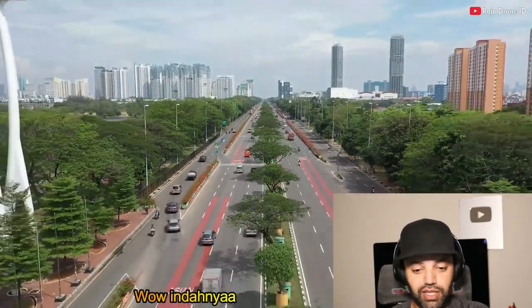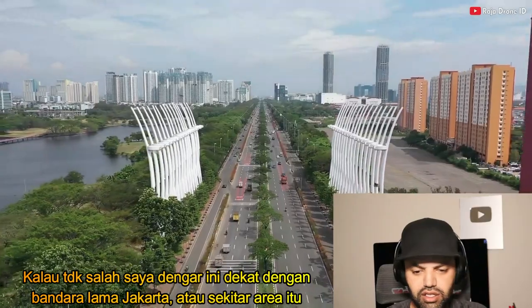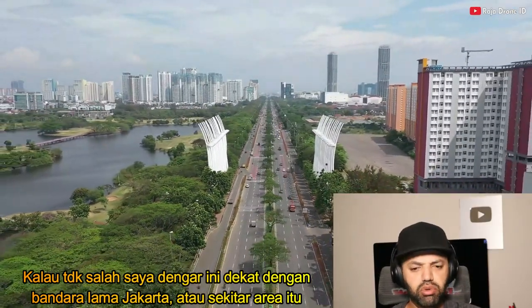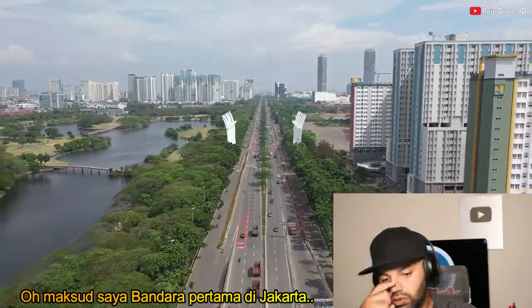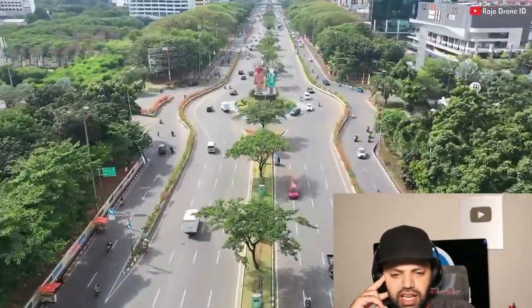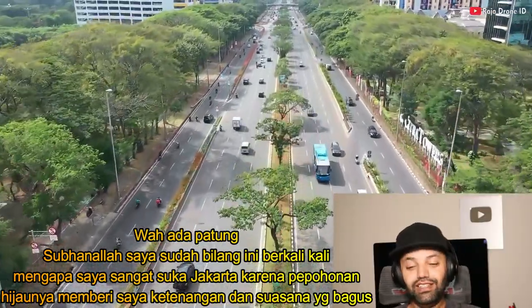Wow, what a beauty. I think they're saying this is close to maybe an old Jakarta airport. It was supposedly around this area, and maybe they developed it, or sorry, the first airport. Wow, what is that? It's like statues.